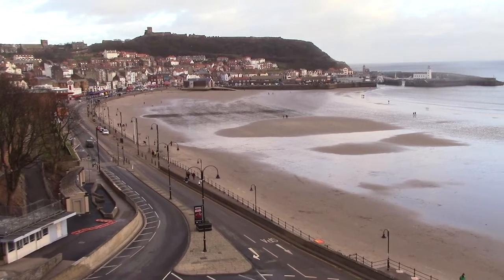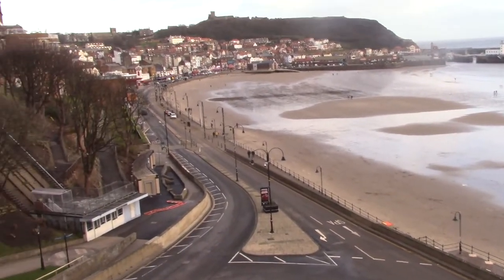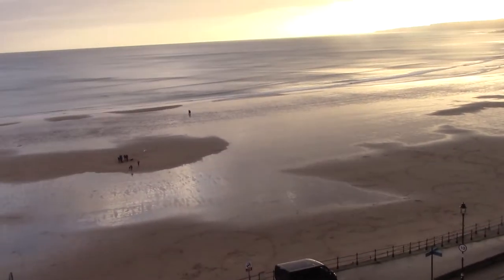Right, it is a bit windier than you'd expect, we're in Scarborough. This is the seafront, one of the arcades down there. Yeah, very nice scenery around here at the moment.